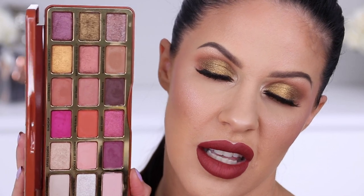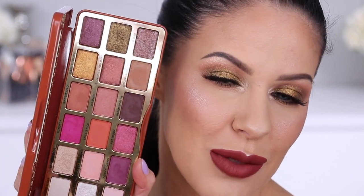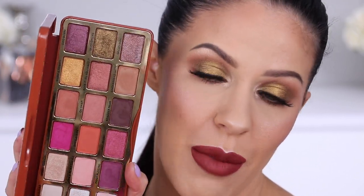You've got a whole bunch of different textures in this palette, some really beautiful mattes, some beautiful shimmers, and like I said, a whole different array of colors. I think it's gorgeous. Now, with that in mind, a lot of these colors are available in other palettes. So whether or not this one is actually worth you investing in is 100% going to be based on what you already own.